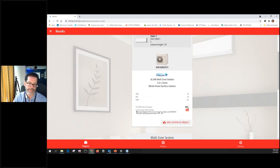It's giving you its capacity, 86%. And it's also saying no, red. Line set length within range. Line set length of 10 foot is out of range for indoor unit ASU 7 RLF 1. Because remember what I told you, for all multiples, it has to be 16. So it's checking you. It's making problems go away in a handheld app right in front of you.